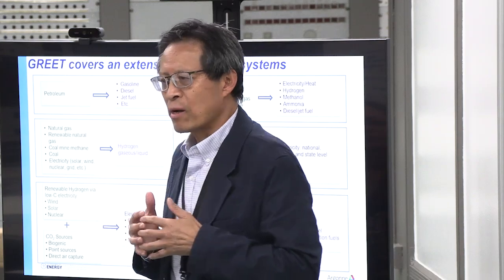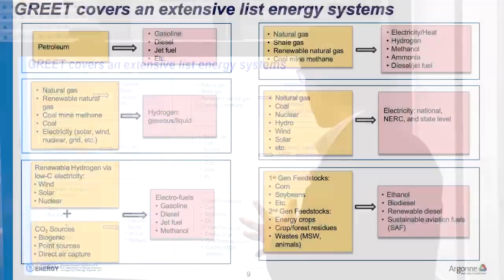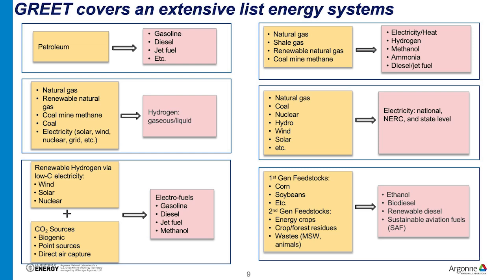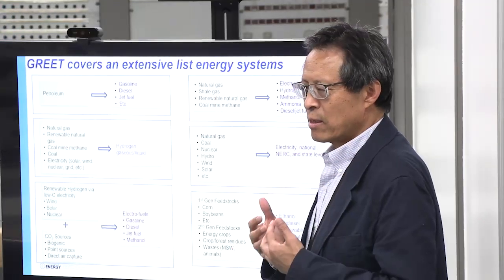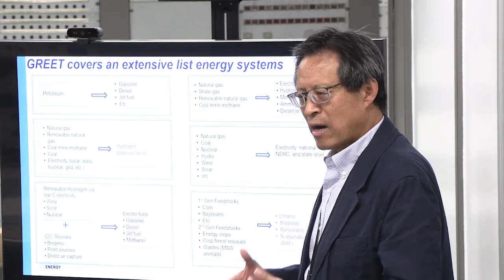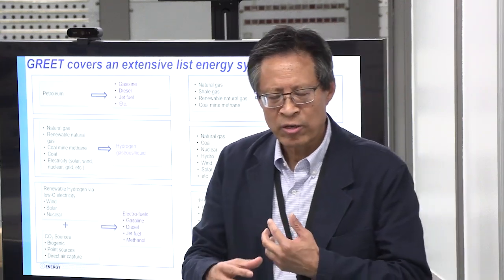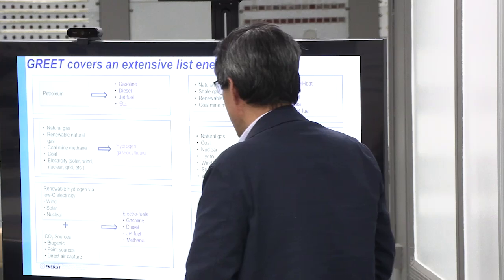So now, your turn to say what is covered in GREET. GREET covers energy systems extensively. This slide summarizes what energy systems are covered. As you see here, we have petroleum-based energy systems: gasoline, diesel, jet fuel, etc. Natural gas and other sources to hydrogen. We know now hydrogen is an important area, with the federal government's $9.5 billion investment in the hydrogen economy, with $8 billion in the so-called hydrogen production hubs and $1.5 billion in electrolyzers to produce clean hydrogen.